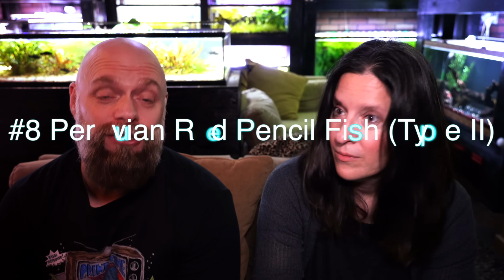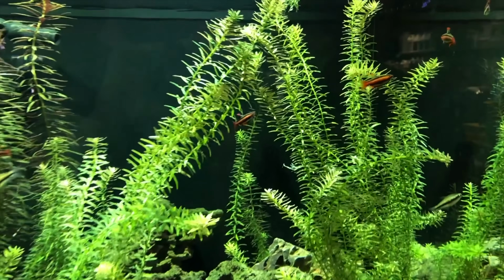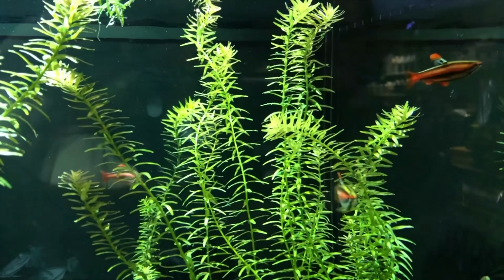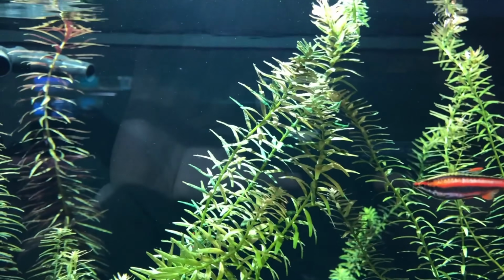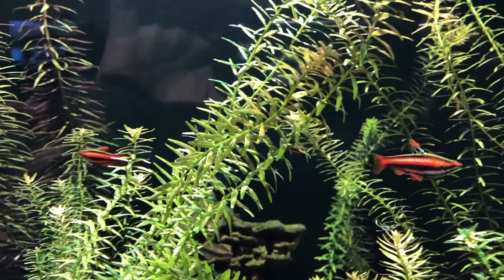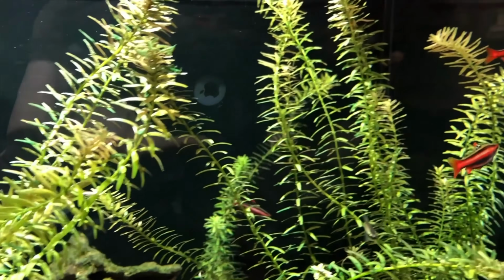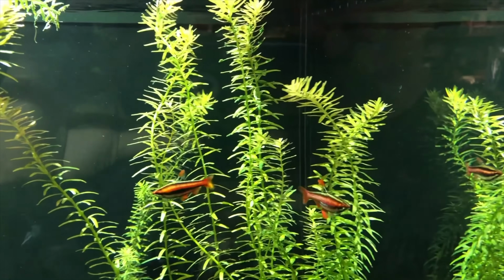It'll be a win-win. My next fish is a little different than the ones I've mentioned so far. It might surprise some people. It's a small fish under 2 inches, and that is the Peruvian red pencilfish type 2. I first saw these when we went up to Aquatics Unlimited, maybe 2 years ago, and not a lot of people had them. I asked them at that time, will you sell these? And they had them in a big display tank. I'm like, nope, not gonna do it. Even now, they're finally starting to get out there a little bit, but they're still pretty expensive for such a tiny little fish. But at some point, I think I'd like to put some of those in a tank. We'll have to see. But really, really pretty little fish.